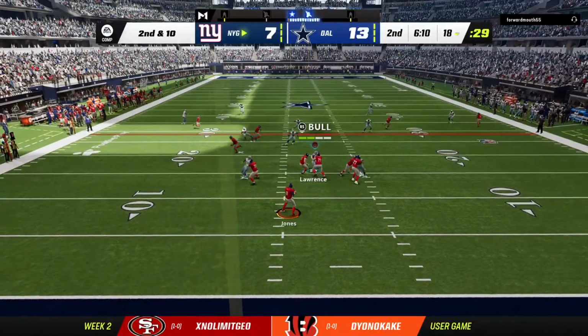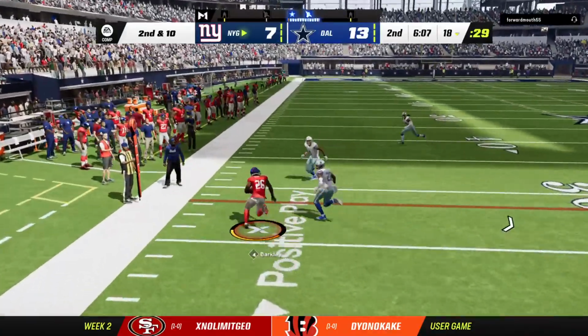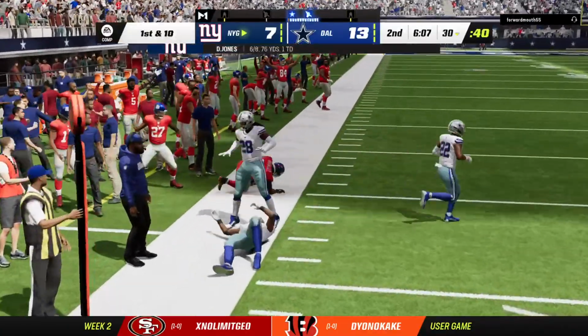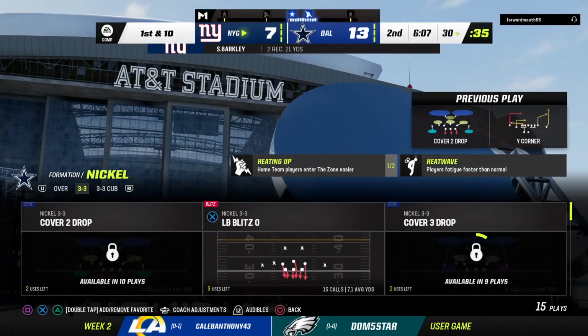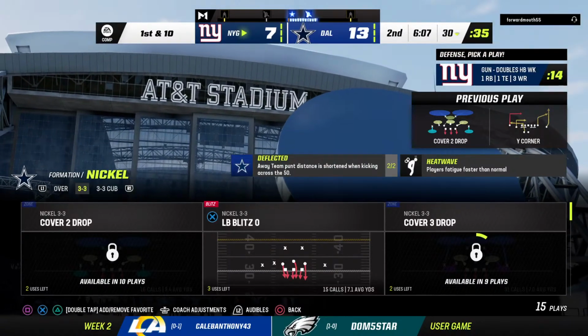To throw again on second down. Jones. He'll get this out to Barkley, complete. And he'll be out of bounds near the 30. In fact, right on the 30. First down for the Giants as they pick up 12.